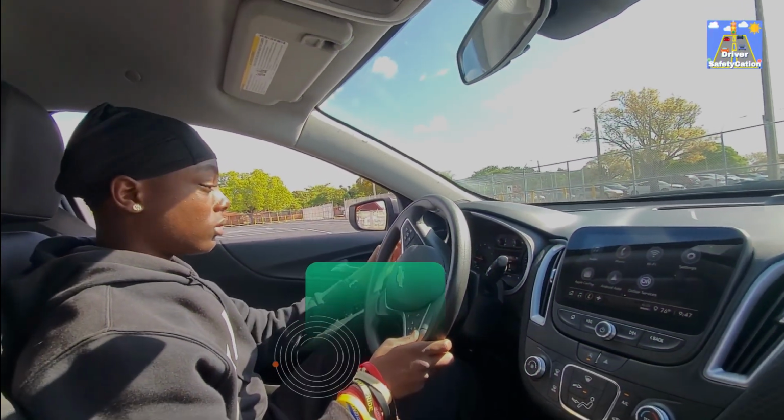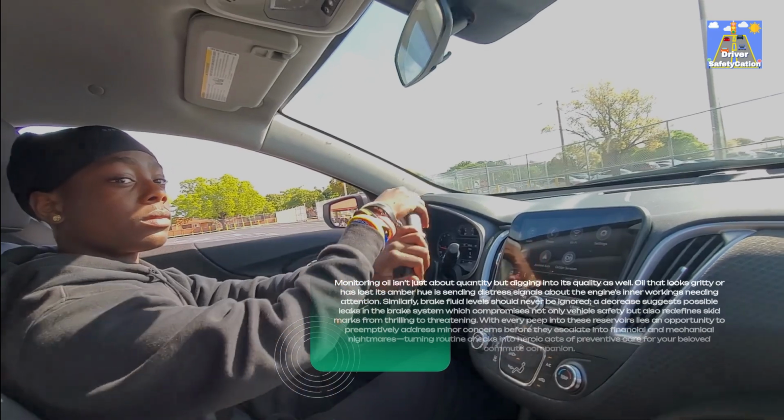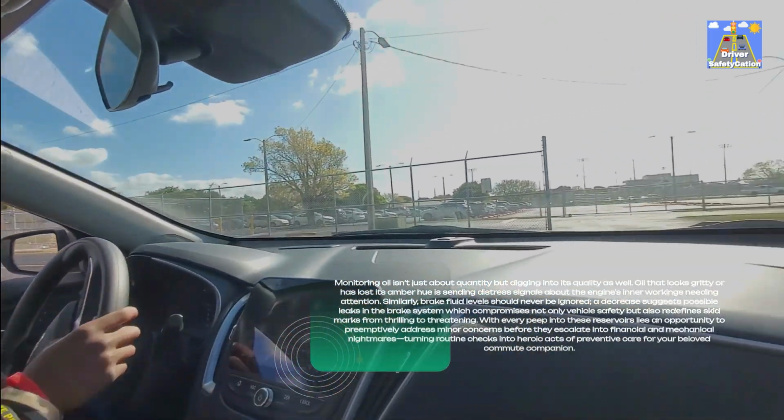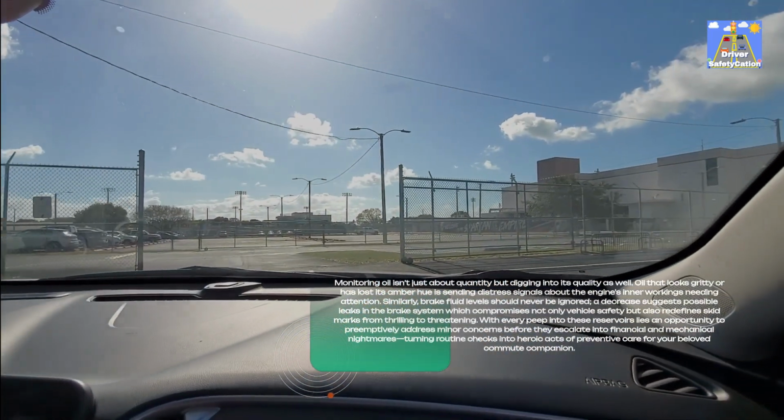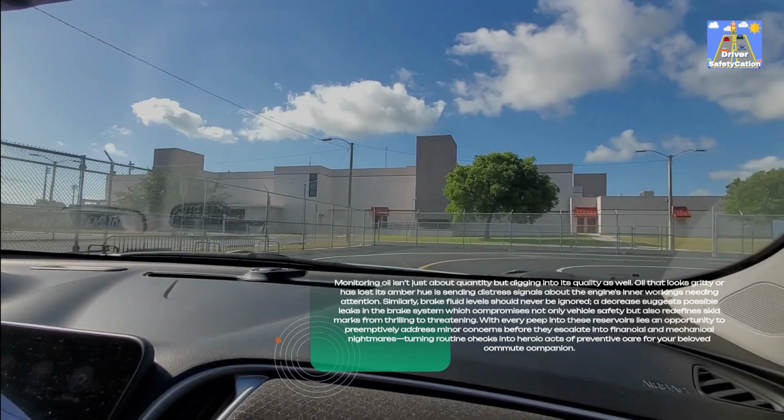Monitoring oil isn't just about quantity but digging into its quality as well. Oil that looks gritty or has lost its amber hue is sending distress signals about the engine's inner workings needing attention. Similarly, brake fluid levels should never be ignored.